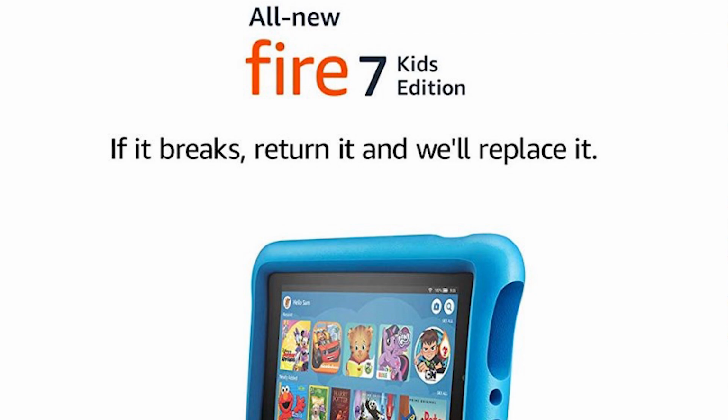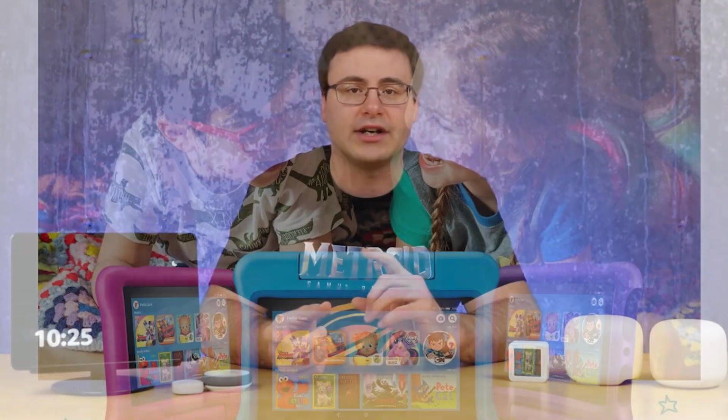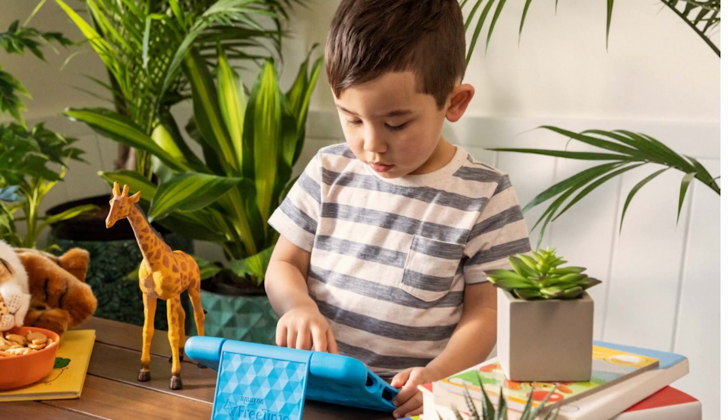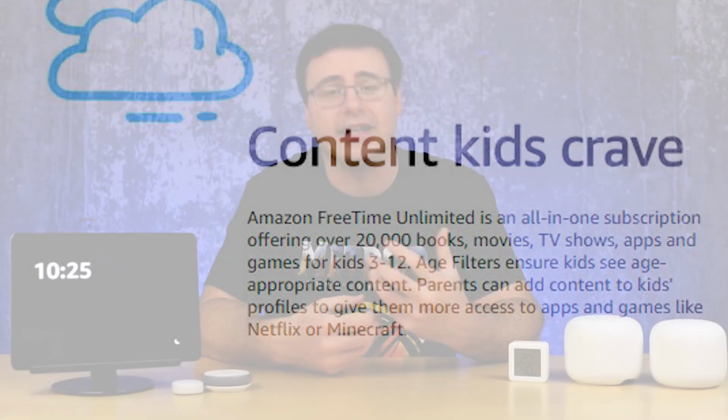Now, the first product I want to talk to you about is the Amazon Fire tablet, the kids editions. You can go out and get one for $100. They're going to be on sale quite a bit through the holiday season, but you can also get a his and hers set for about $150 US. Why these are so special is something called Amazon Free Time Unlimited. Right now it boasts 20,000 apps, games, audiobooks, and books to read on the device, and a number of other things that you can do with these little tablets.